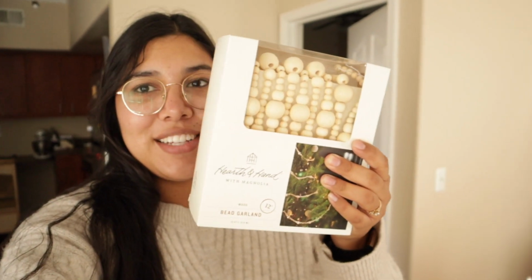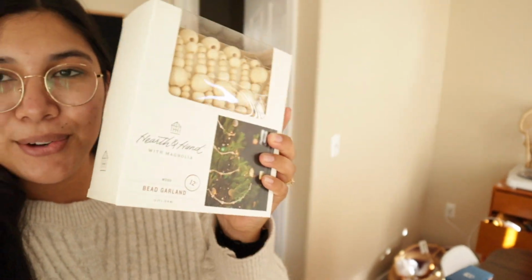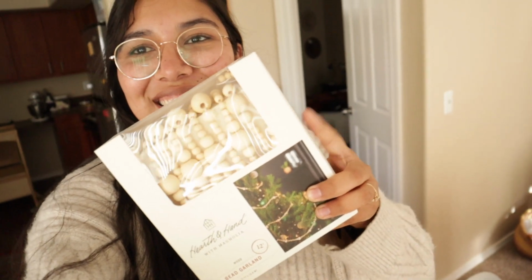And then I actually got these on a Target trip last week. Yes, before we left for Thanksgiving, I finally got these Hearth and Hand, the Magnolia wood bead garland. Anyways, I got the Magnolia wood bead garland, and this is sold out literally everywhere.